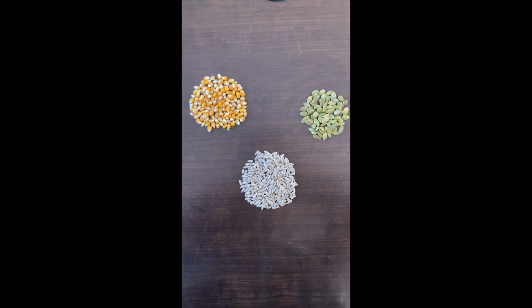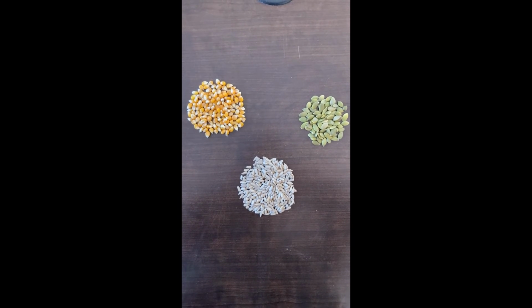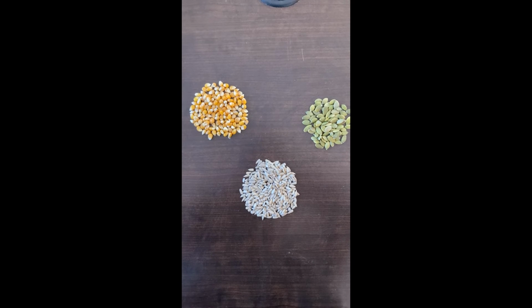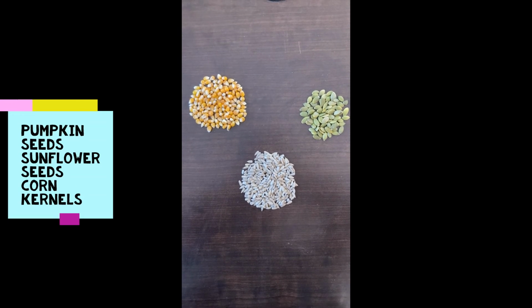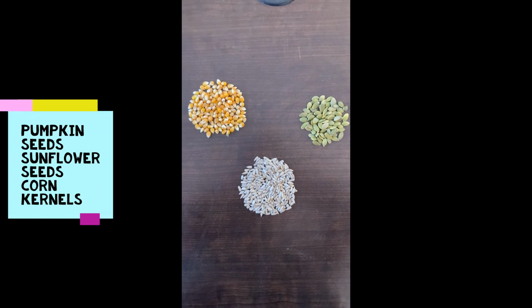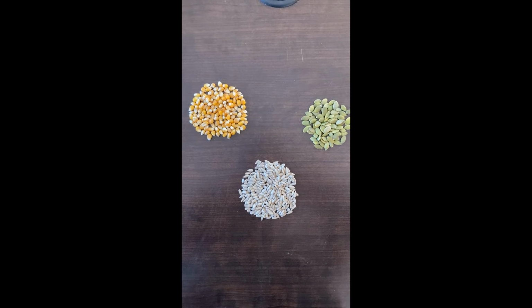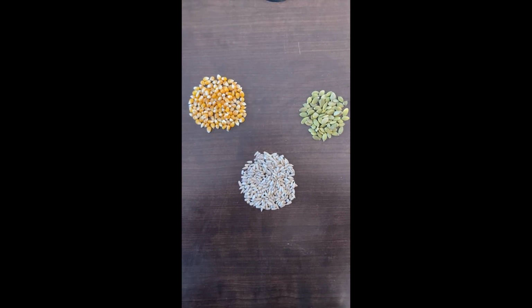And then last, I have some seeds which grow inside of the fruit. Here are some pumpkin seeds, some sunflower seeds, and these are corn kernels, which are also a type of seed that we like to pop. Some seeds you can eat without cooking, like peas, but others you may need to dry them or cook them to eat them. Okay, great.